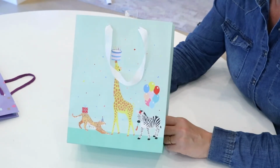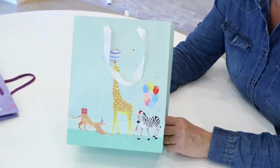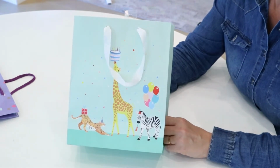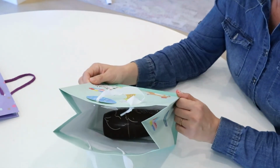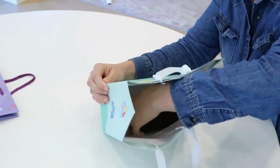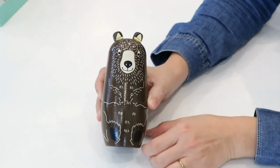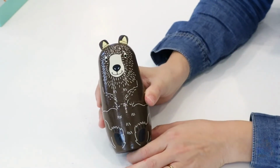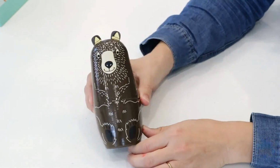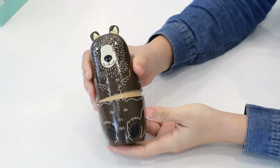And this is my last gift. If you remember, I had 3 presents for my birthday. I opened one, I opened the second, and this is number 3. Let's look inside. What is that? What is this? It sounds like there's something inside. It looks like a bear. What would be inside? Can I open it? It opens.